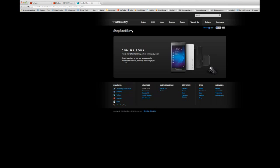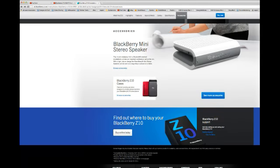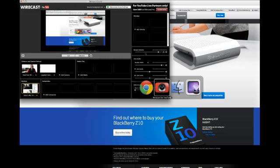It looks like we've got a Bluetooth headset. It looks like we've got some sort of charger here. We've got some Blackberry cases here, like snap-on backs, and that is all. That's a little bit of a disappointment. They haven't got that ready for the launch, but you can see we have got some cases and speakers coming. So we're going to have to check back on that at a later date to see what other accessories are going to be coming out.